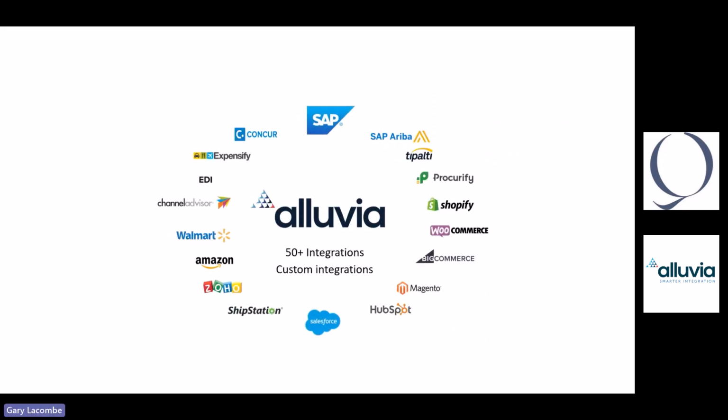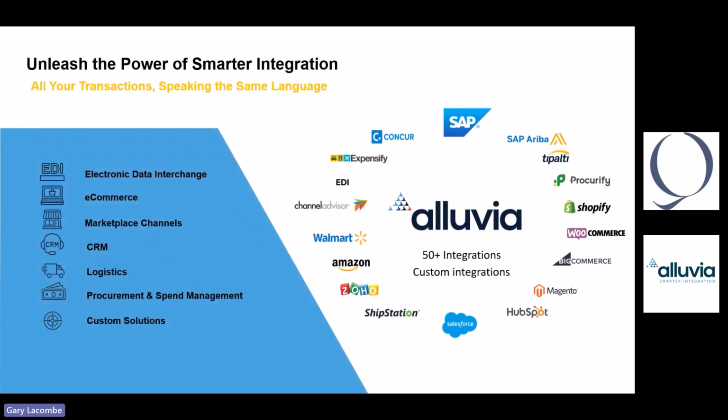So Alluvia provides over 50 integrations plus custom integrations as well. And our focus areas when we speak about integrations are in the following areas. EDI is our primary focus, e-commerce, marketplace channels, CRM, logistics, procurement and spend management, and custom solutions as well.